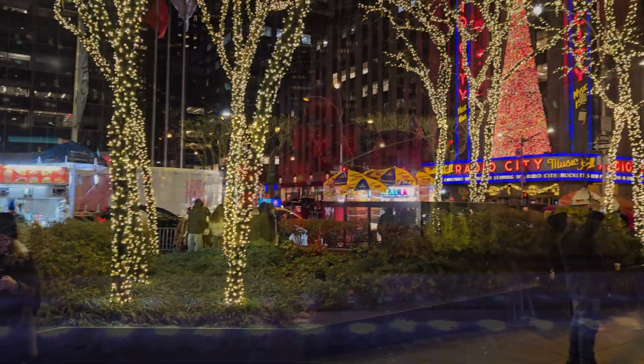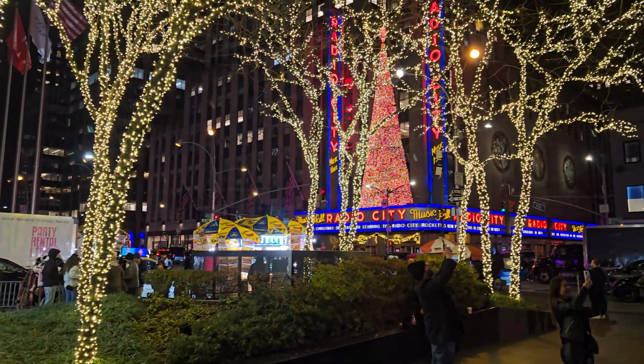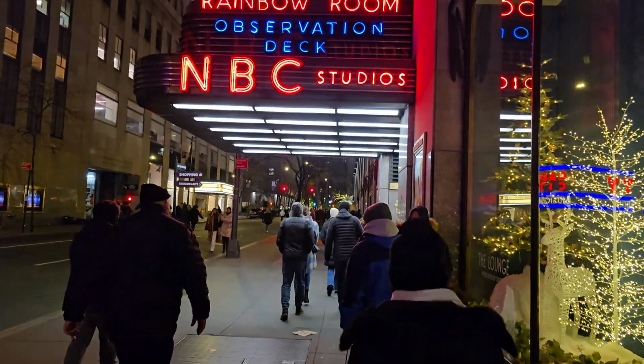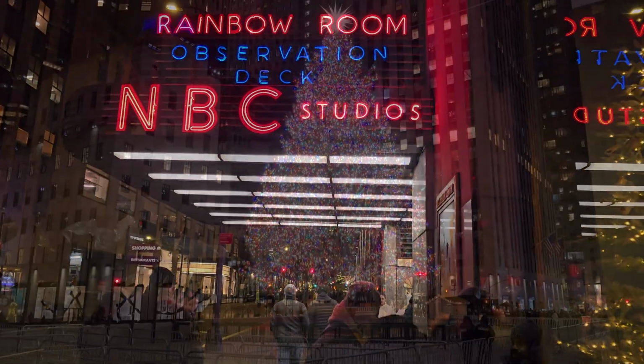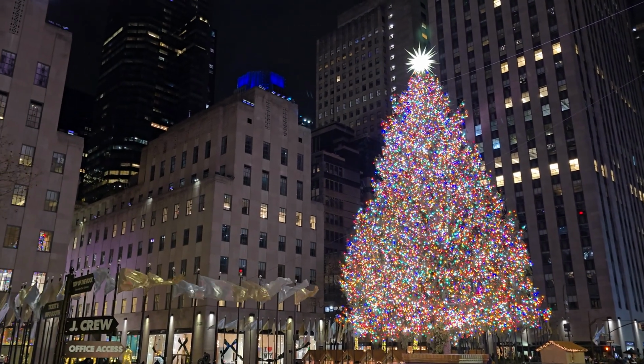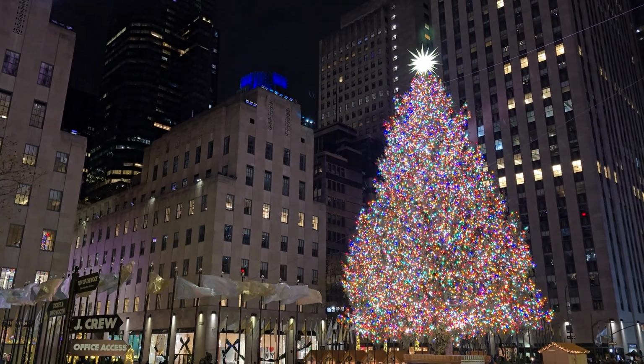And then we pushed past Radio City Music Hall and then found ourselves passing by NBC Studios, where we finally got a glimpse of the Rockefeller tree. The tree is a towering 74-foot, 11-ton Norway spruce.